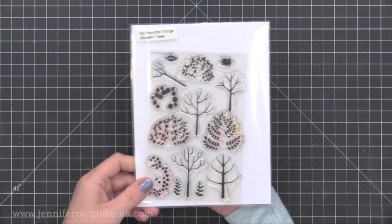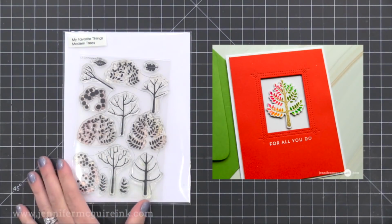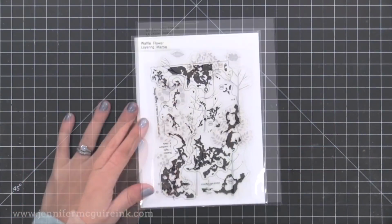And I like to do a faux watercolor with the leaves and then gold heat emboss the tree trunk. And you can create beautiful, simple cards using this set. You can definitely use these trees for any season.